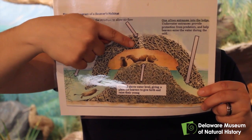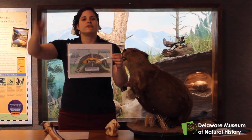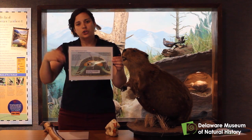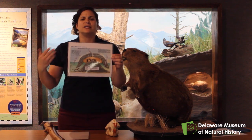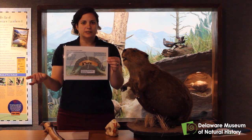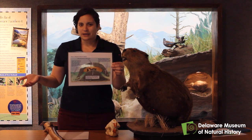So another part of their lodge that they build into the design, I should say, is this chimney or ventilation shaft. So this allows for airflow, for fresh air to come in. This is pretty incredible. This is what humans do. They design their house, so they have multiple doorways, ways to keep us safe. We put locks on the doors. You know, we have fireplaces with chimneys. We have comfy beds. So all of this is just like us.